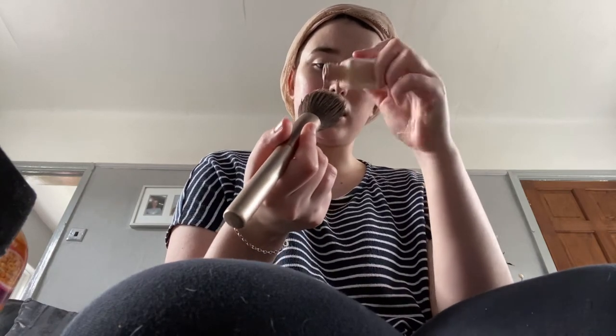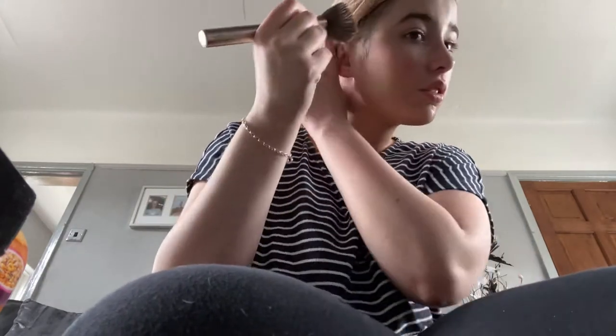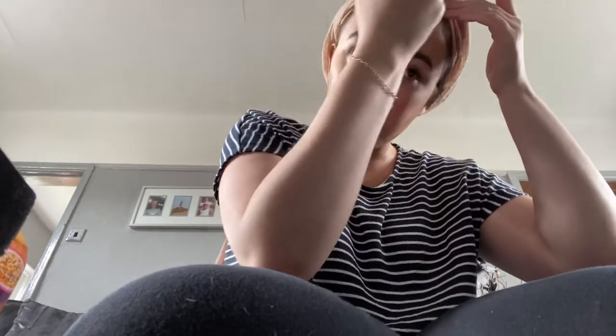This is one thing I should have really used as a foundation because this one gets everywhere. Let's go. I'll buff out the streakiness because this does leave a few streaks here and there. Okay, guys, when you're wearing tops, whatever neckline you've got, do not forget to do that, because you end up looking like an idiot when you do.